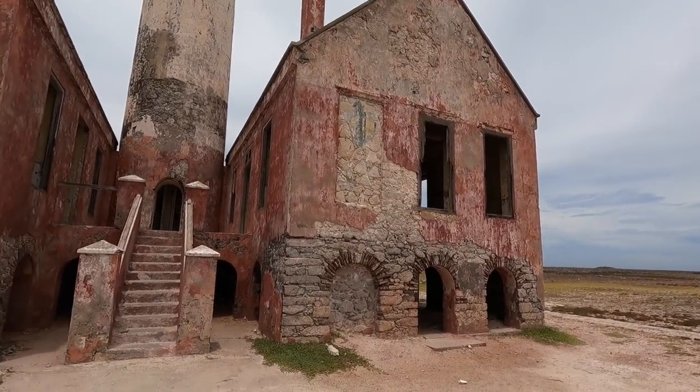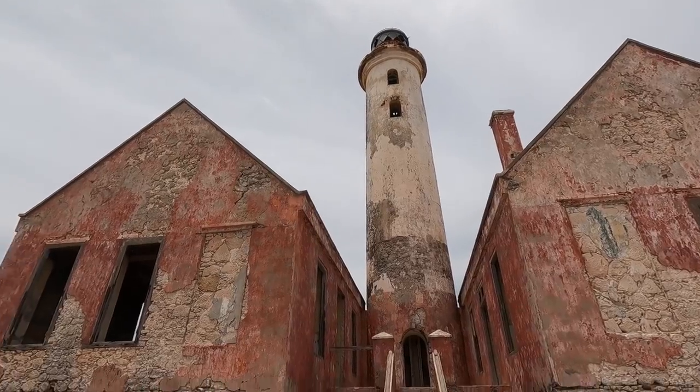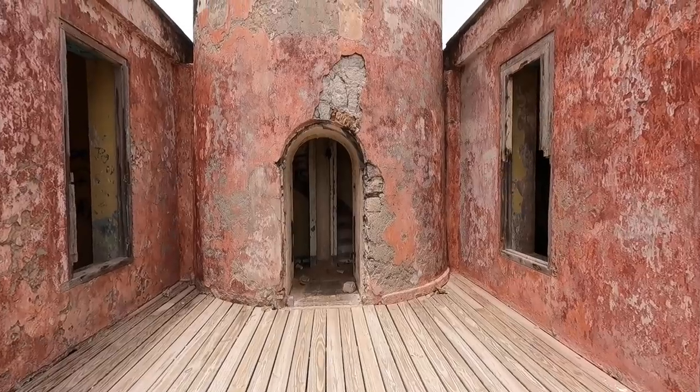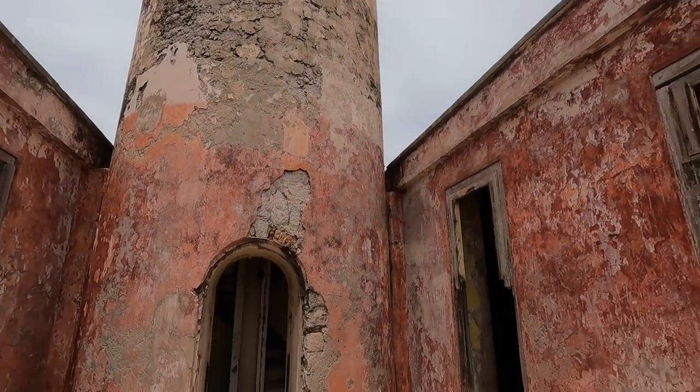This is the proper entrance though. This is how it looks from the front. So from what I read yesterday, that's from the 1800s. They made an original one also in the 1800s, but it was destroyed in a storm, I think. And I think that was in 1877. And then a few years later, they rebuilt it. And now, yeah, this is the one. So it looks like you can even go up the tower. Not sure if you can make it all the way, but yeah, we'll try to.